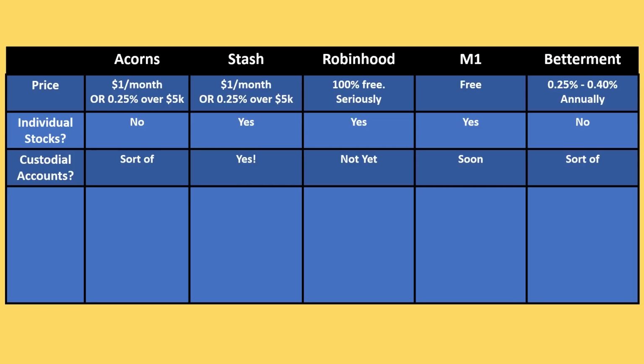Robinhood and M1 Finance, you can't do that yet. So you can't set up a Robinhood or an M1 Finance account if you are not 18 years old yet. And Betterment, well, they sort of are doing what Acorns does at the moment, where you can set aside some money for your child through that program, but it's not technically a separate account.